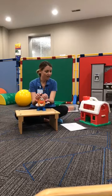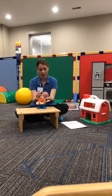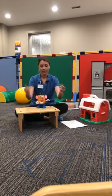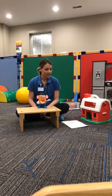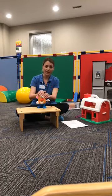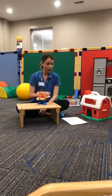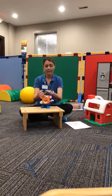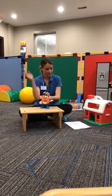First thing that you could work on, making requests. So if your child is at a single word level, you can work on labeling the different parts, like eyes, nose, mouth, or using some of the verbs like push or spatial concepts, on, off. And then you can build up to the 2-word phrase level, so like more please, eyes on, 2 eyes, 2 arms, and then building into 3 words.